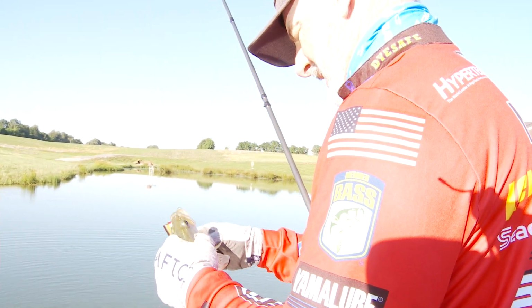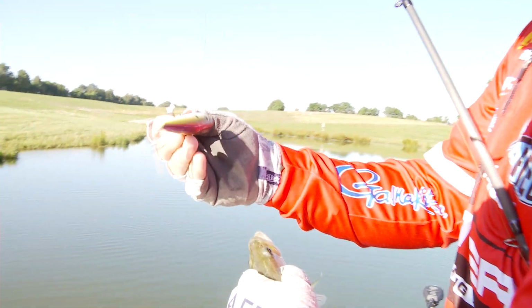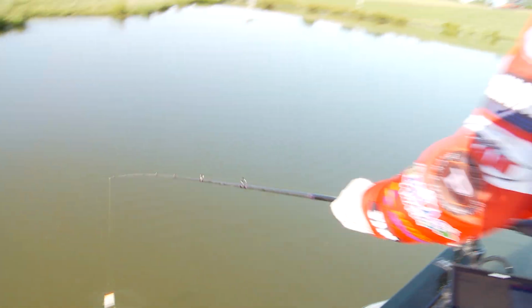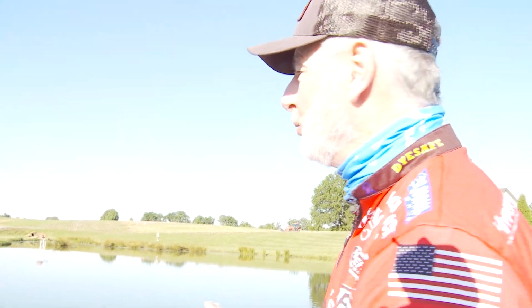Wow. We'll splash it. That was a comebacker. Hit it once, missed it, and I threw right back in there and got him. All right, little fella, get back in there. That was a cool bite. Topwater just is exciting because it's visual. You can see everything that's going on.